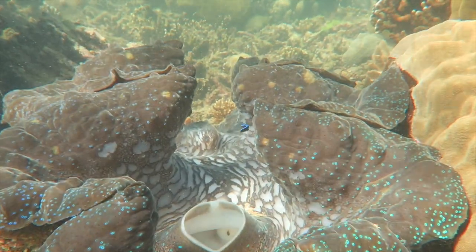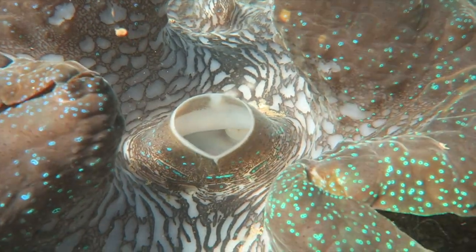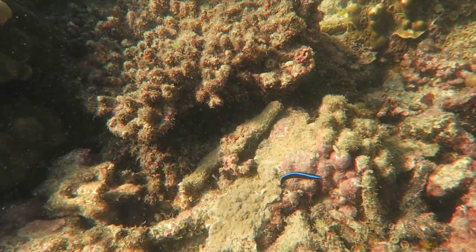A tiny cleaner wrasse sheltering in the giant clam is doing her bobbing dance to show me that she's available for cleaning services. She normally cleans parasites off fish.